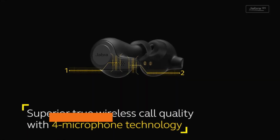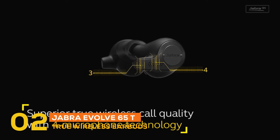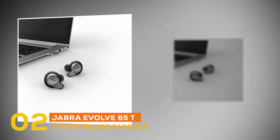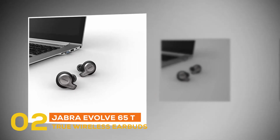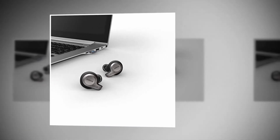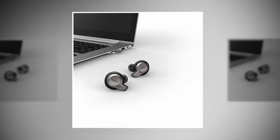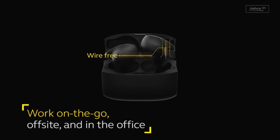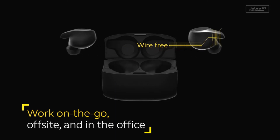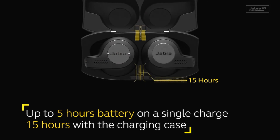In second place, the best wireless earbud is Jabra Evolve 65T, True Wireless Earbuds. The Jabra Evolve 65T is a great pair of truly wireless earbuds, with a solid 15 hours of battery life and a comfortable fit that makes them easy to wear during a workout. With a reasonable price tag, the Jabra Evolve 65T is a great choice for a pair of earbuds that you will use in a lot of different settings.